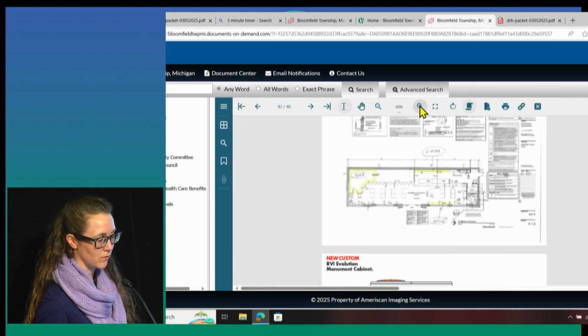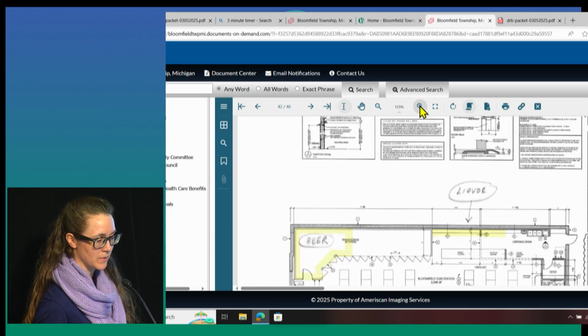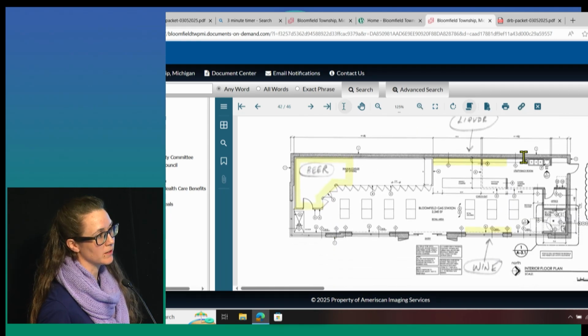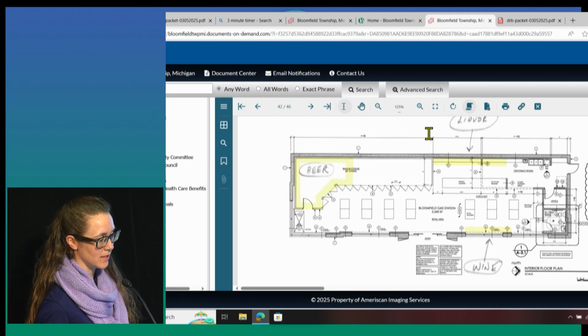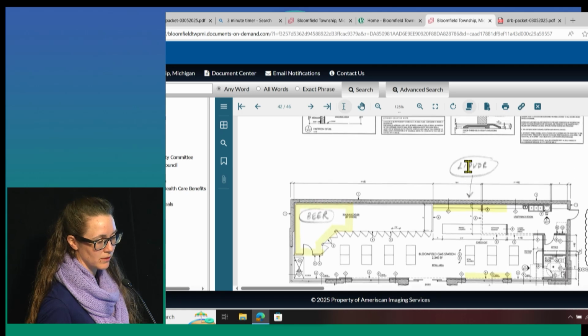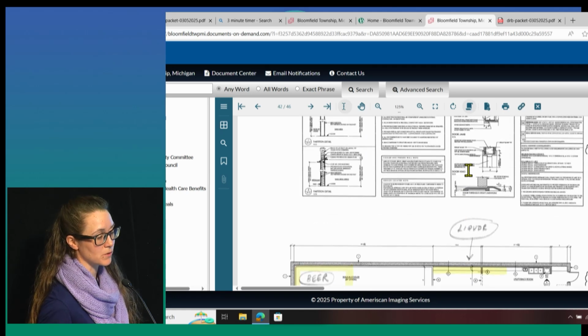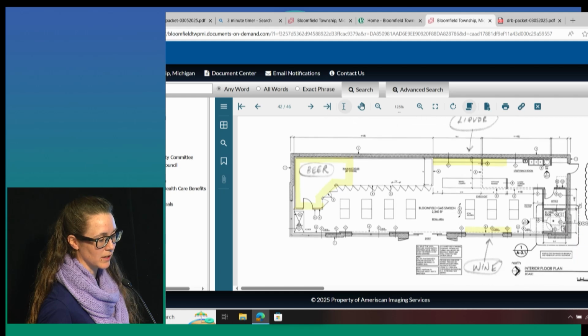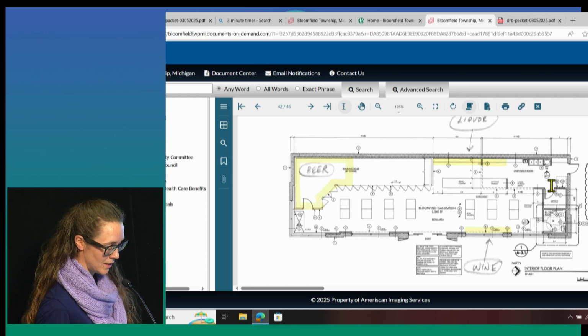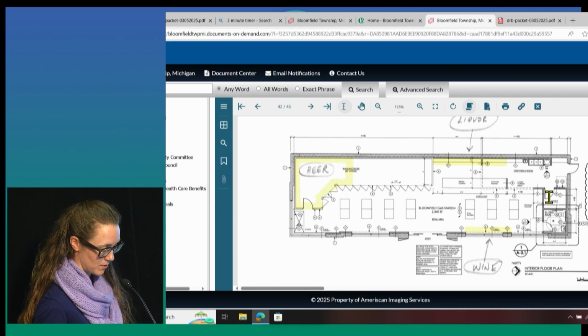The first is for a liquor license. As you're probably aware, the township has new standards related to liquor licenses at fuel stations. So this is our first application of that sort. This diagram shows the floor plan, so you can see where the various forms of alcohol will be stored on the site and available for purchase. So that is one component of this request.